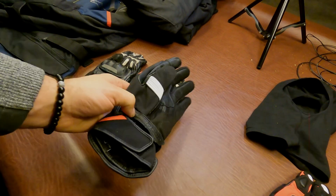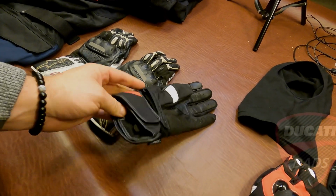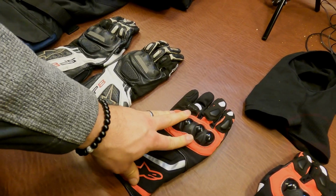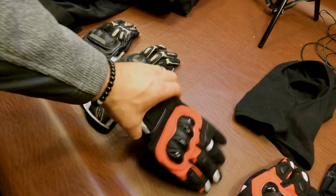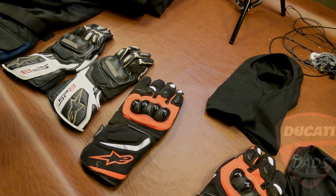I just got these. These are their Dry Star gloves. They're waterproof, very comfortable, and yeah, I just can't say enough about them.